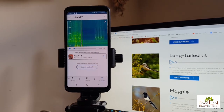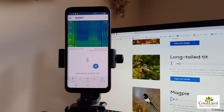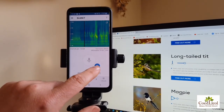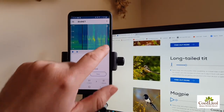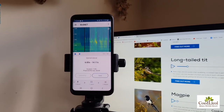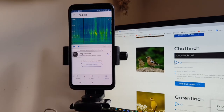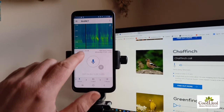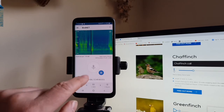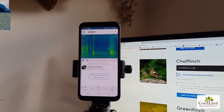Let's try the long-tailed tit. It's not quite how they sound in my garden, but let's see. Long-tailed tit, almost certain. Oh, let's have a go. Chaffinch. Chaffinch. Oh, it's very good, isn't it?